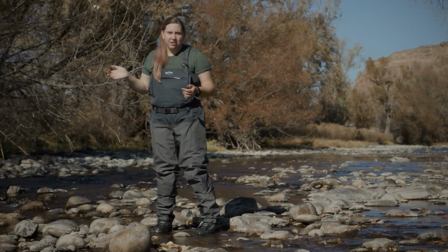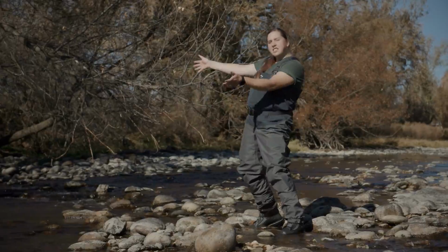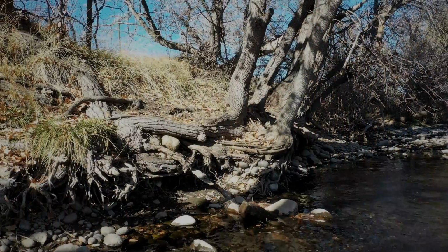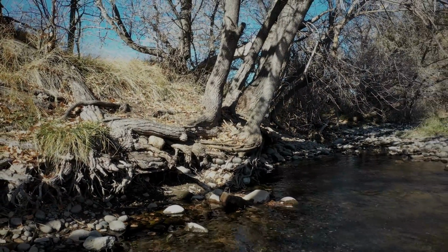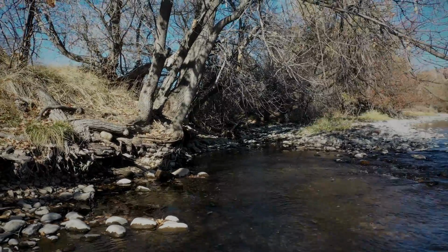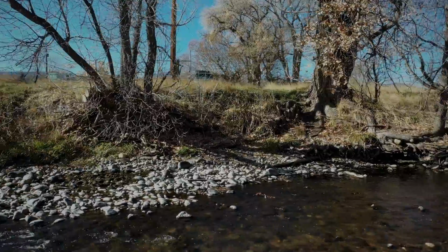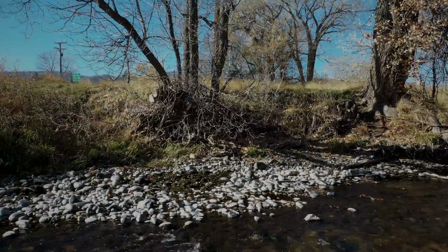This site is on a river bend, and we can see that the flow is being diverted to this side of the river. Especially underneath all these trees, you can see that there's been a lot of erosion over time, exposing the tree roots. On this side of the river, there's also a parking lot, and the slope is pretty steep leading down to the river.